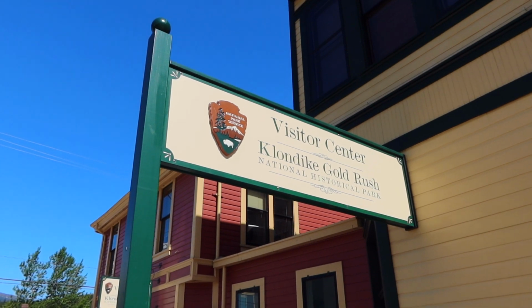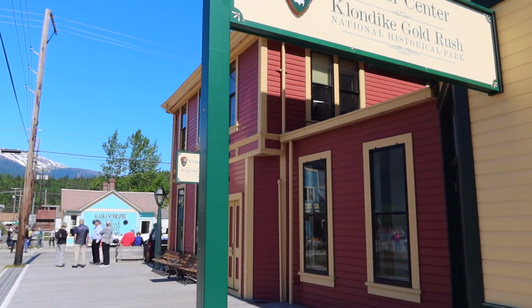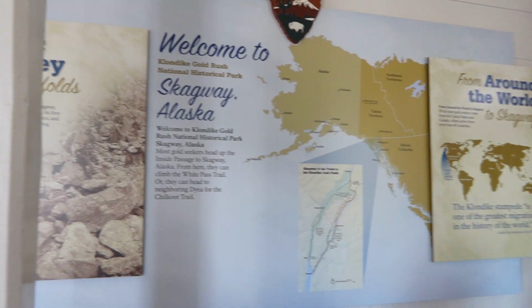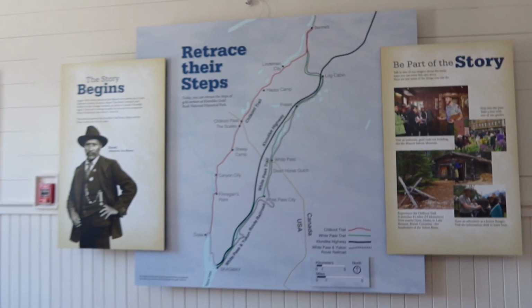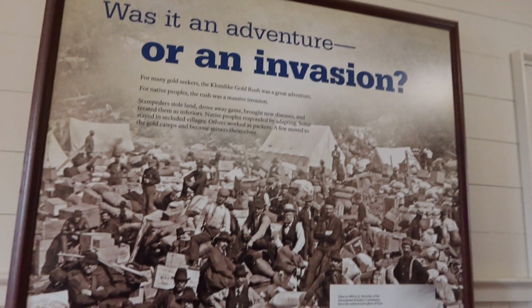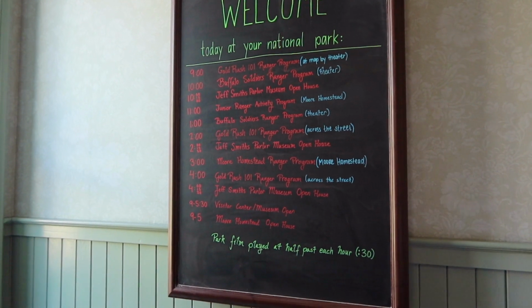I'd recommend you check out the Visitor Center here in Skagway. It is part of the Klondike Gold Rush National Historic Park. The National Park Rangers host talks, and prior to the pandemic, they actually hosted guided walks around the town to see the different sites. I was informed that this is due to start up again, however, staffing has been a challenge for them this year. There is so much information here about the gold rush, so I highly suggest a visit.